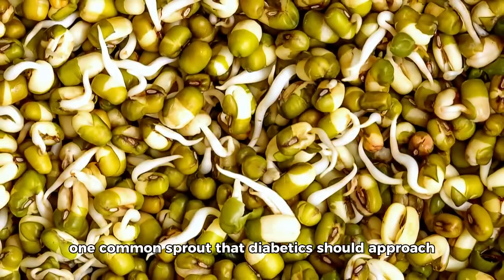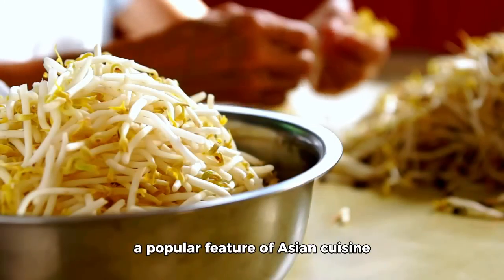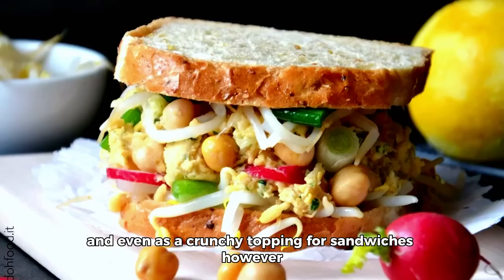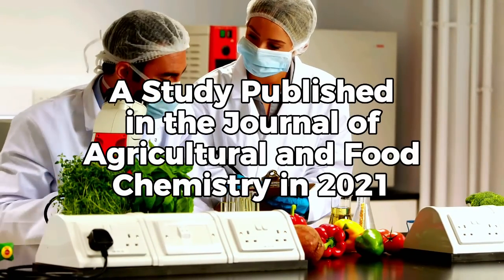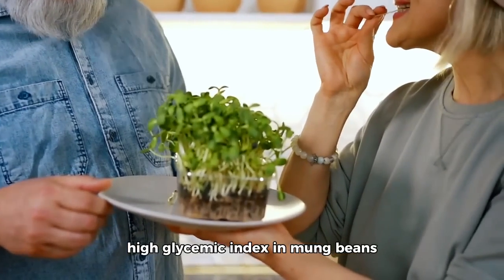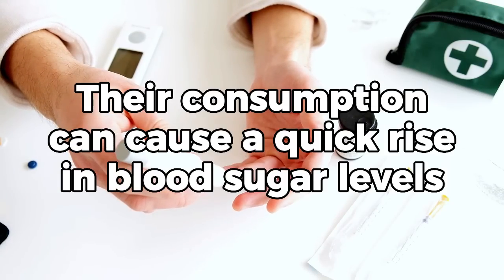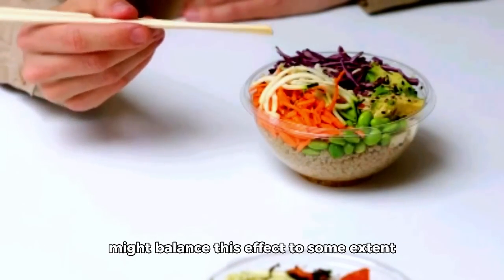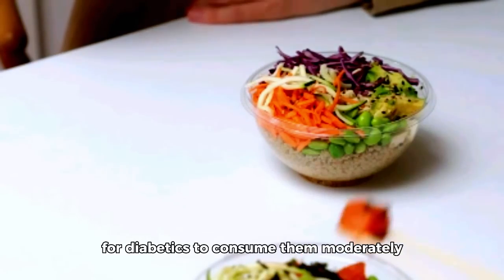One common sprout that diabetics should approach cautiously is the mung bean sprout. A popular feature of Asian cuisine, they are often used in salads, stir-fry, and even as a crunchy topping for sandwiches. However, a study published in the Journal of Agricultural and Food Chemistry in 2021 warned of a relatively high glycemic index in mung beans, implying that their consumption can cause a quick rise in blood sugar levels. Although the fiber content in mung bean sprouts might balance this effect to some extent, it would be prudent for diabetics to consume them moderately.